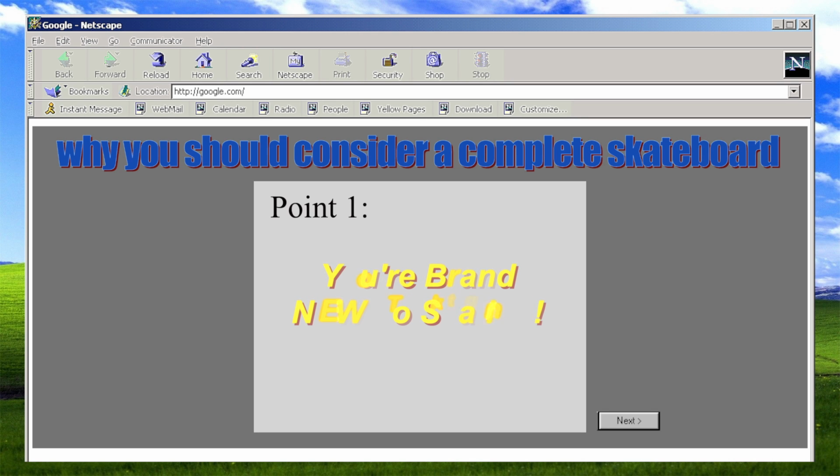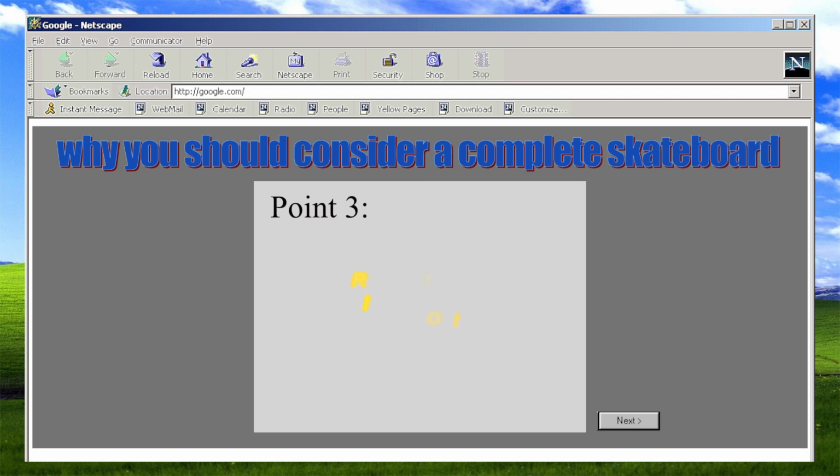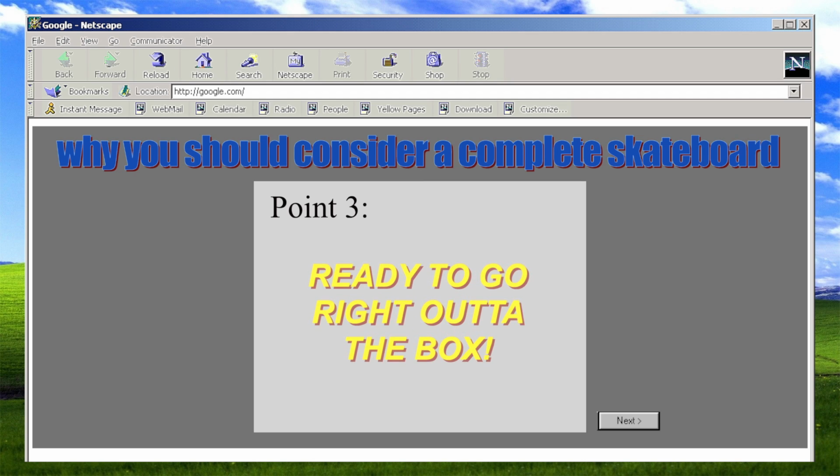First, you're brand new to skateboarding. You're not going to know what you like and dislike in a skateboard. You may spend hours researching the trucks you want and then get them and realize that they're too small or too big or too light or too heavy. Second, a lot of times complete setups are going to be a lot cheaper than building your own board. And third, almost always complete setups are going to be fantastic right out of the box, and you can just pull them out of the box and go cruising down the street. You don't have to put anything together. My voice cracked in the middle of that.